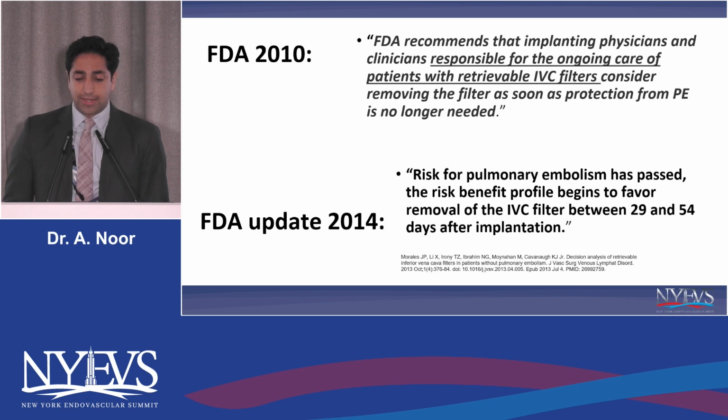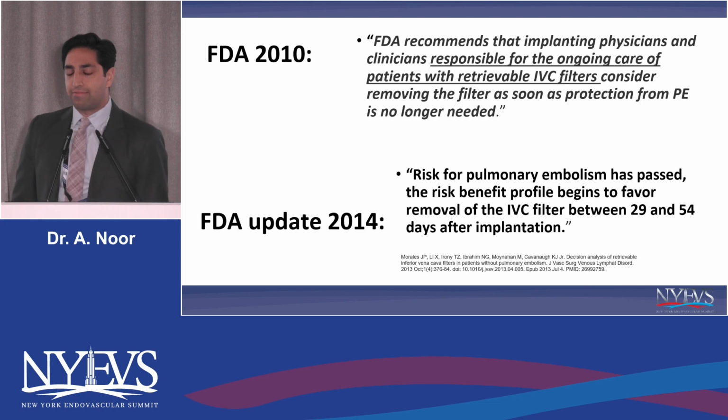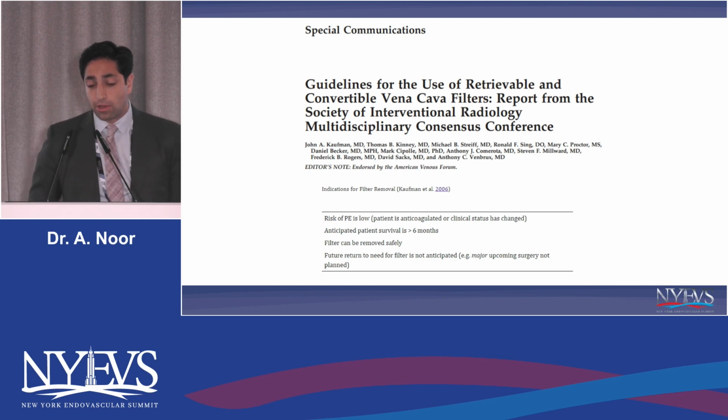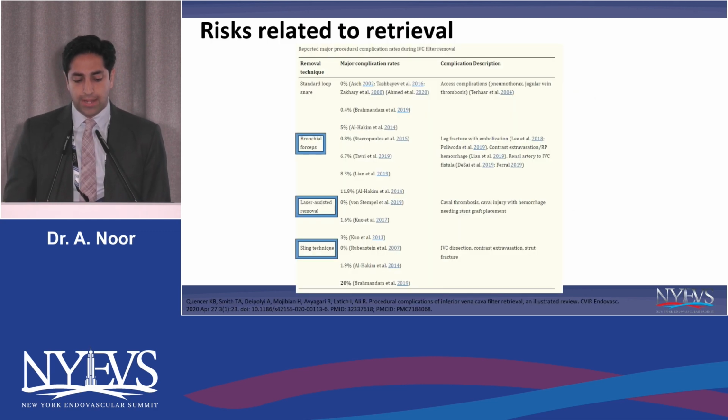In 2014, they updated that, and the part about retrieval is that they suggested each of these patients should have a risk-benefit profile given to them, and the suggestion is that 1 to 2 months after implantation, that profile should be done, and these filters should be removed at that time. The SIR, as Raj was saying before, came out with very similar guidelines, just saying that if the risk of PE is low, the filter should be removed if it's in a safe setting. So all of that leads to the idea that we should be taking out all the filters that we place.